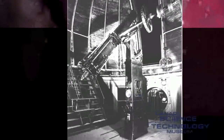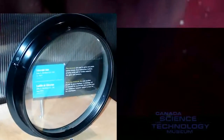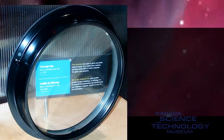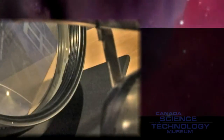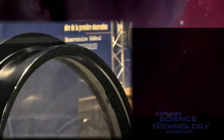Clearly, the 15-inch telescope is much larger than 15 inches in length. Its name refers to the diameter of its lens. The telescope's lens consists of two pieces of glass which were ground and polished by the best lens maker in the world at the time, John Brashear of Pittsburgh, Pennsylvania. Brashear's lens remained in the telescope for 50 years. It was then replaced with a new lens, better suited to telescope photography, made by the American company Perkin-Elmer, who are best known for having made the mirror for the Hubble Space Telescope.